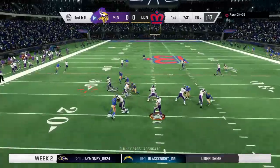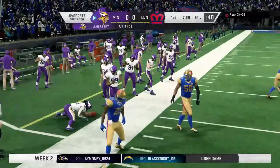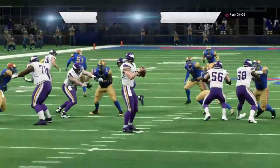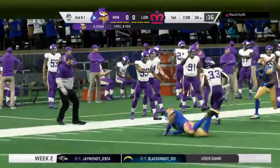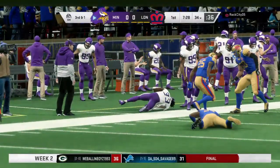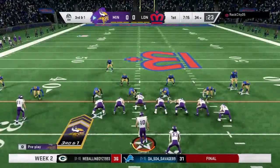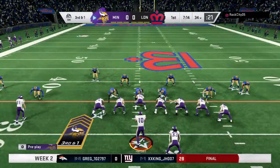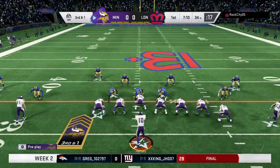Looking to throw on second down. Herbert, he gets this one into the hands of Dalvin Cook. I like it. Get everyone involved in the passing game, and you know you can create those great mismatches throwing it to your guys out of the backfield. Yeah, on the first drive, that can also help establish some rhythm, right? I think so, and gets everyone involved. They feel like they're part of it and really gets them amped up as they go forward.